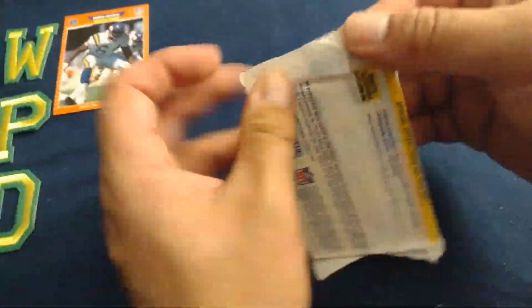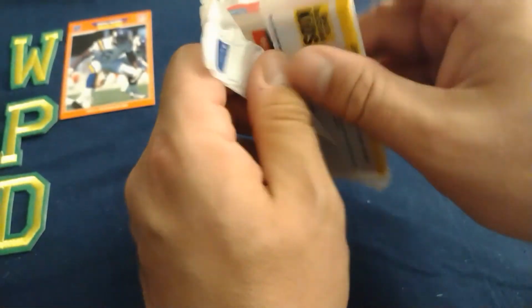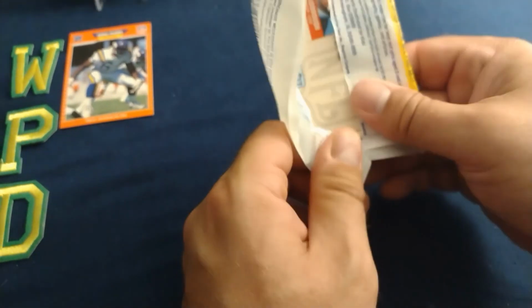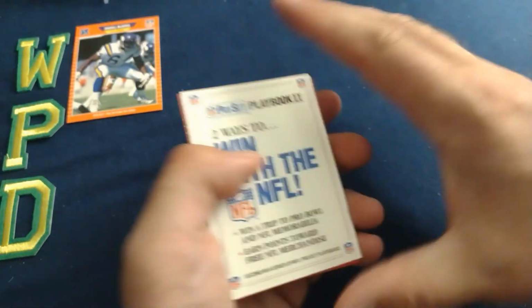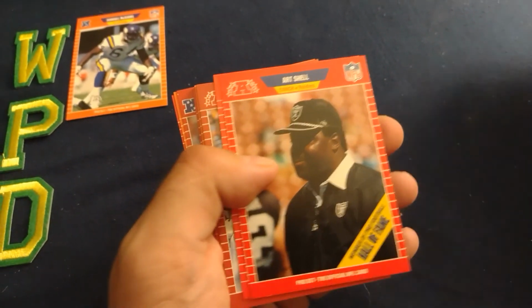So the Wax Pack Mom had just asked me, are we really going to open these packs? She's used to like one or two packs. And I was like, hey, this is going to be a short little show. We're going to have a little good time. And she saw the box, and I was like, I'm busted.